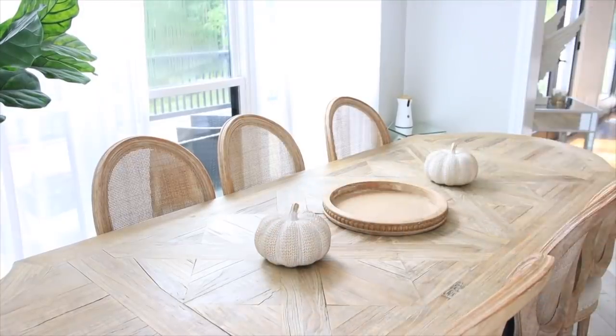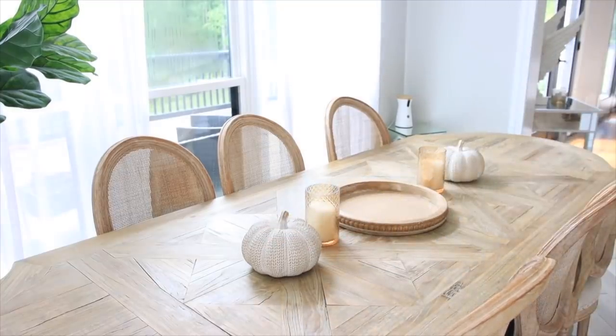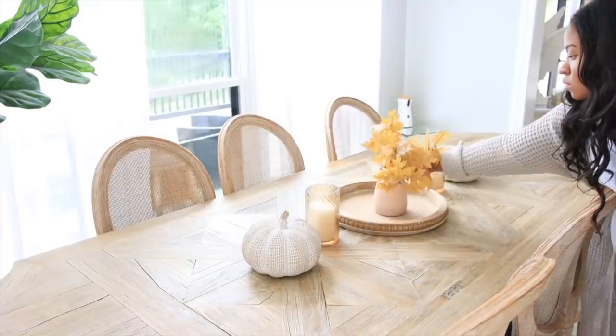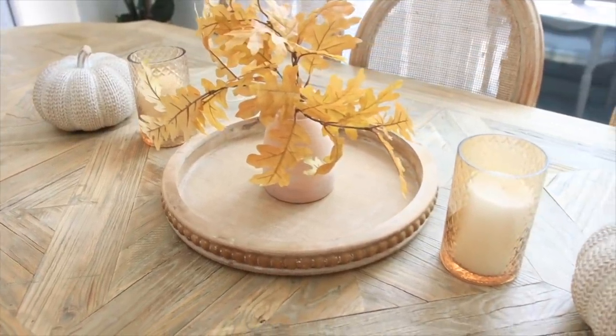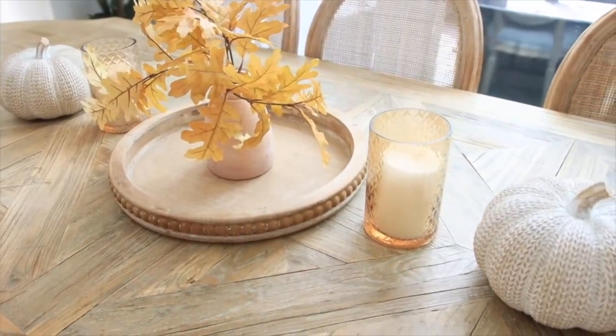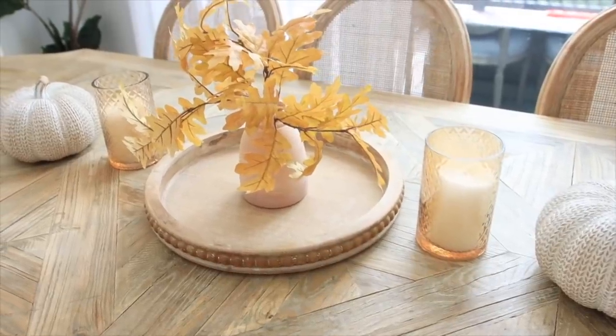The tray that I added to the center of the table is from Amazon, and these cute little pumpkins I got from At Home last year, and also the candle holders are from At Home, and the arrangement in the middle I got from Target. So it's a really simple setup, but I think it does the perfect job at adding that fall touch.